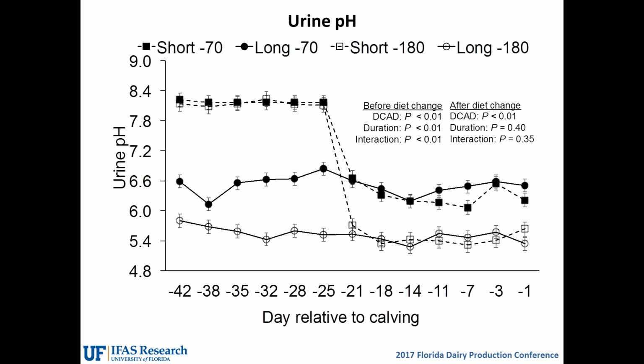So here to begin with the results. Urine pH is a generally very good indicator of whether or not you've induced that metabolic acidosis or dropped the pH of the cow. And so you can see, starting here at the beginning, the cows on the negative 70 and the negative 180 negative DCAD diets, their urine pH dropped very quickly as expected.